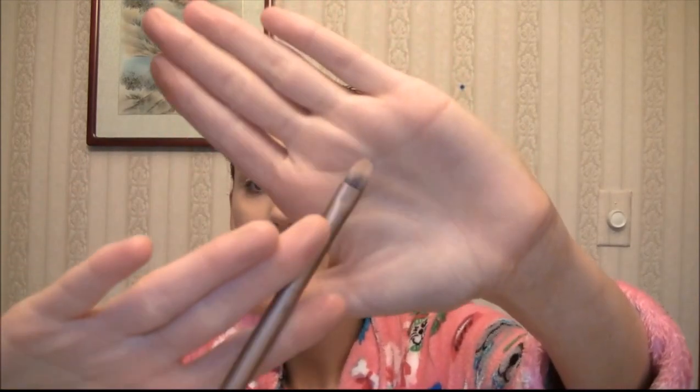I'm going to go underneath them with my, I think I'm almost out, you guys. I think that's a sign that I'm out. My MAC Pro Longwear Concealer, and I'm in NC15. And I'm going to go in with just a pointed brush and just clean up underneath them.